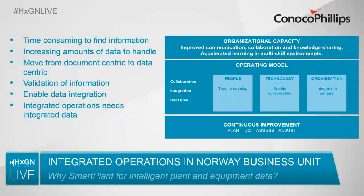We also needed to validate all this new information that we're getting. Given the volume of data and the importance of having accurate data offshore, we wanted to make sure that we had subjected our data to a rigorous validation process. We also want to enable data integration, not just between the SmartPlant tools themselves, but between the external tools that we use in our engineering process. And we're moving toward a model of integrated operations. As I mentioned, the silos that we have between functions, we're trying to break those down. We're trying to use organizational approaches, people, and technology to give ourselves a more common and integrated approach to handling data and recognize what each of the other functions is doing.